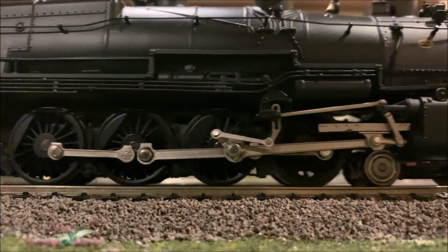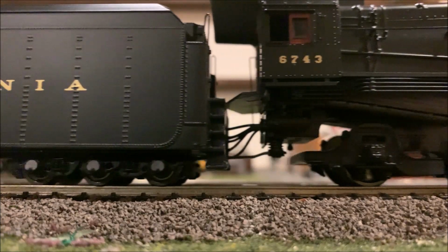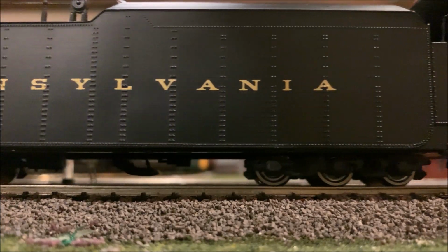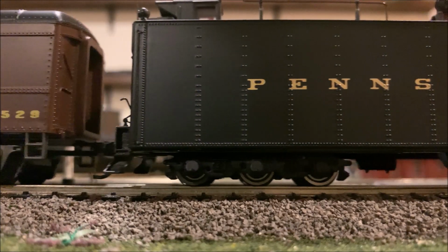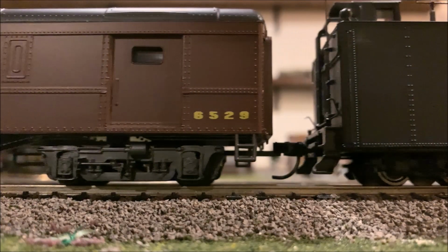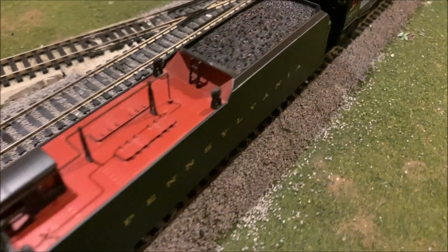Here you can see the smoothness and intricacy of the running gear as the engine rolls past. It looks absolutely fantastic. Behind the engine is a set of IHC Rivarossi passenger cars.